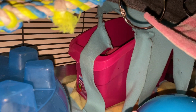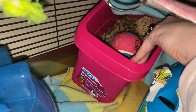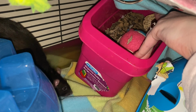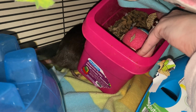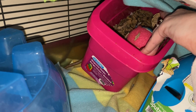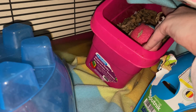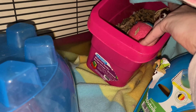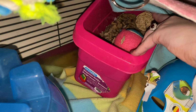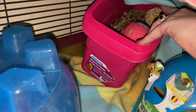Back here, I still have their little dig box. You can kind of see. I have yesterday's news in it, but they actually started hoarding their food in it. So they actually started bringing food down from upstairs because I took their food bowl away from down here. They bring food down from upstairs and they put it in here. And then I put the tennis ball in there, but that little wooden ball in the back, they actually brought down and put in there. So I think that's kind of funny.